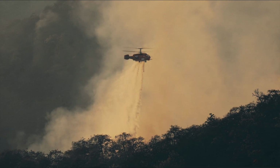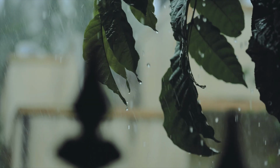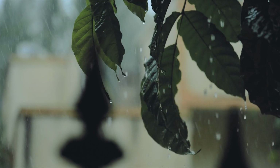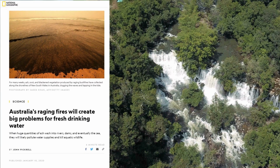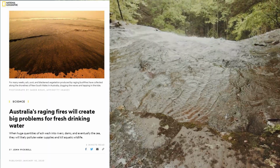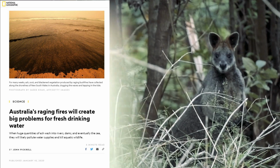So one of the big issues is that when there is rain, there is nothing to stop all the ash running into the catchments. This spells an ecological disaster for Australia, with trouble for drinking water supplies, coastal ecosystems, and the freshwater rivers that support the iconic Australian wildlife.